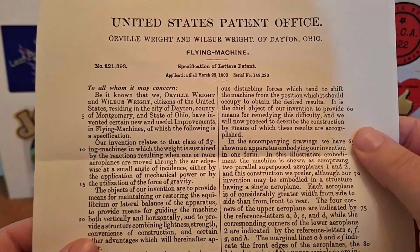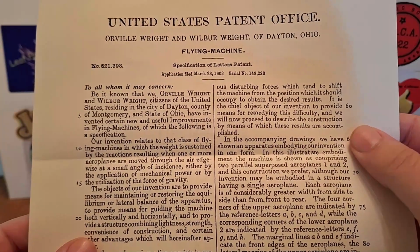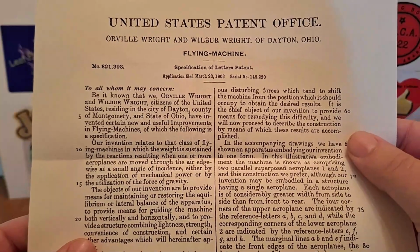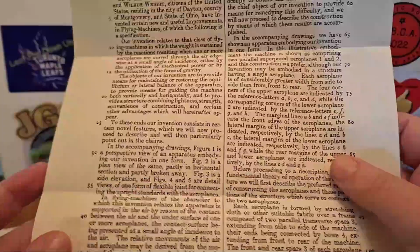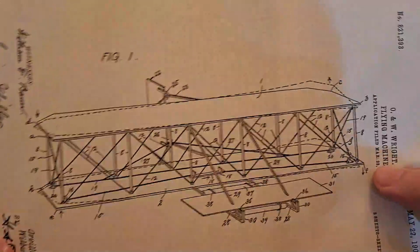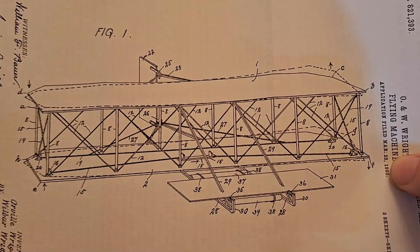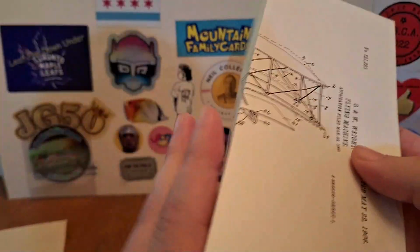Okay, so this is Specification of Letters Patent, application filed March 23rd, 1903, serial number 149220. Orville Wright and Wilbur Wright of Dayton, Ohio. Okay, so this is for their flying machine. Here's the plans with all the dimensions, just in case anybody would like to recreate it in their garage. And if you do, film it, because I think the entire world wants to see that.